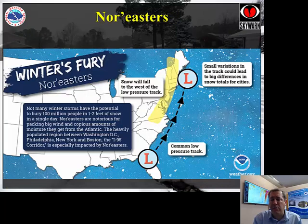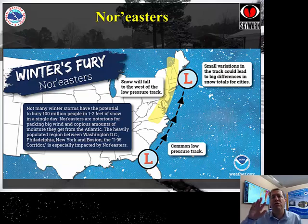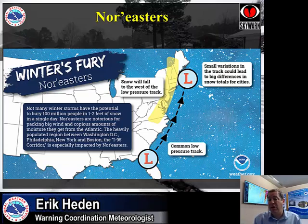If you're a snow lover, a nor'easter or a storm track up and along the coast, that's what you want if you want snow. And these storms were named by mariners before we had fancy equipment. They often noticed that the winds would back into the northeast ahead of an approaching storm. And with a nor'easter or any coastal system, it's all about the storm track.